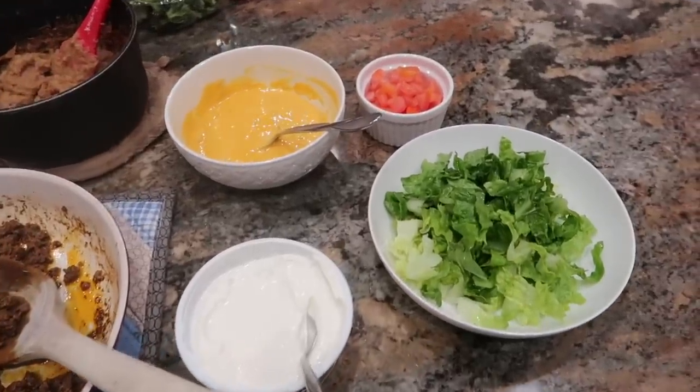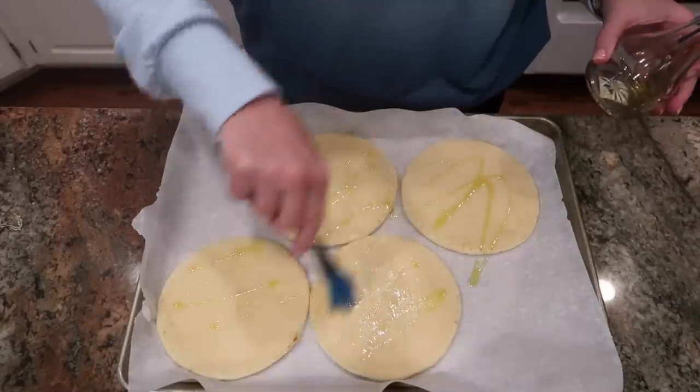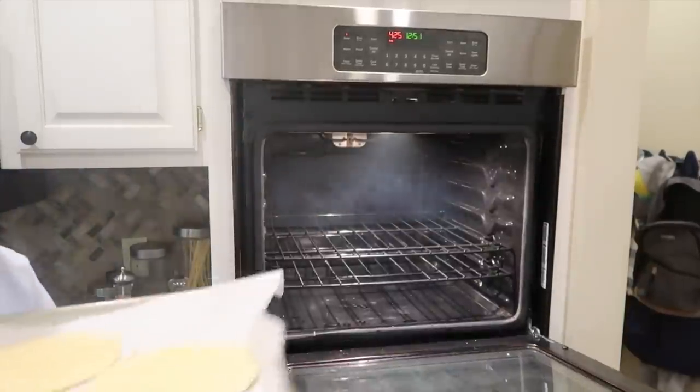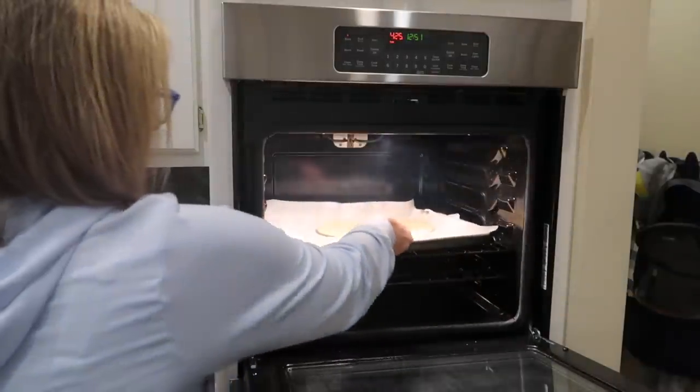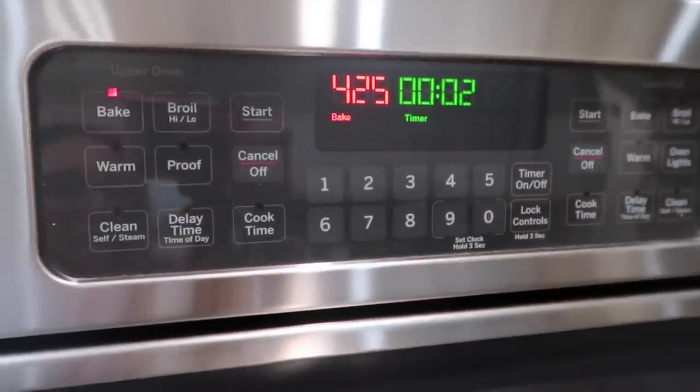I'm also just gonna follow the directions on the package here for heating up the chalupa shells. It gives you several different options, from frying them in oil to baking them in the oven to tossing them in the air fryer. Because I wanna throw this together really quickly for lunch this Sunday afternoon, I am going to follow the oven method because I can heat up several of them at the same time.